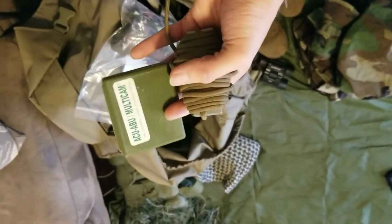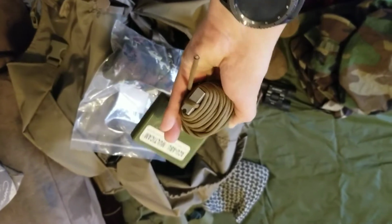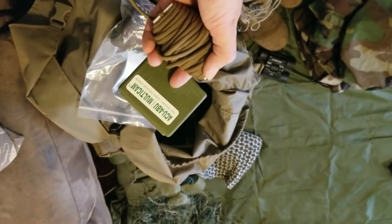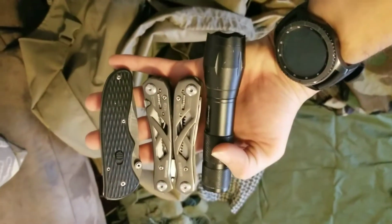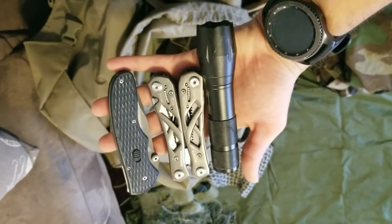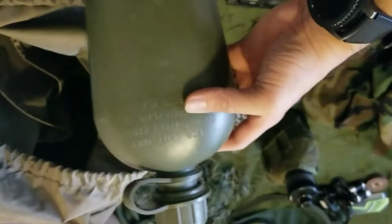Something I forgot to mention, my face paint and 550 cord with magnesium rod. This will go in to the plastic bag with the fire equipment, minus the paint. That stays in the front pouch. Pocket knife stays in my pocket. Multi-tool goes in the pack. Flashlight goes in the pack. Something I forgot to mention is the flashlight does come with a red filter.